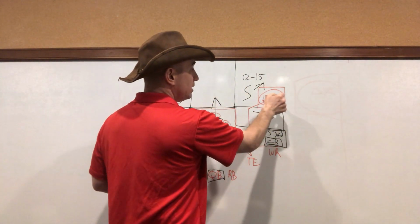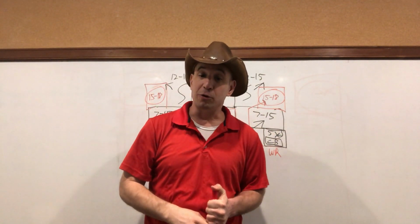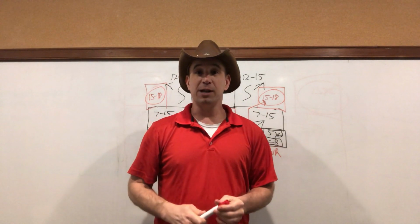These 15 to 18 yard out routes and flag routes are also going to be available for Patrick Mahomes. These are things that you can watch for in the Super Bowl.